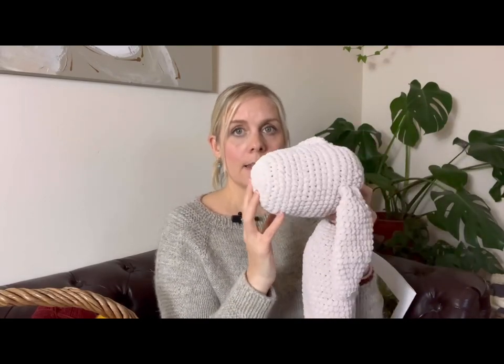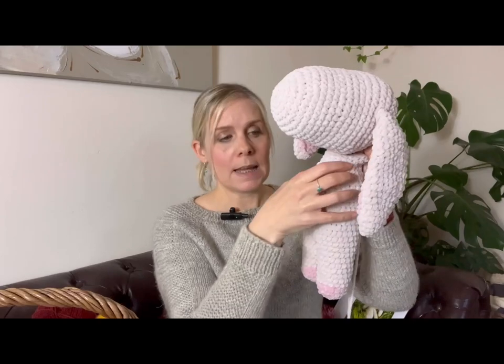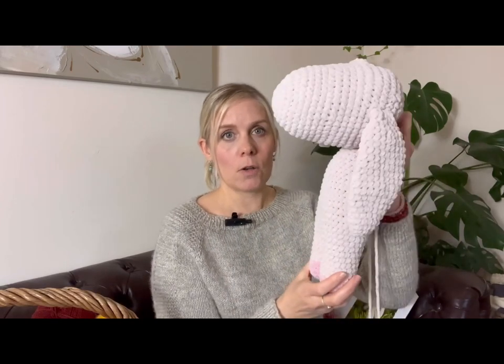I looked on Ravelry at some other bunny patterns just to see, and I did see another bunny with a head almost identical to this in size and shape. The difference was their body was bigger and it had a really big, lovely fat tummy, and it looked brilliant. I just think that's what's missing. I think the body is too skinny and small compared to the head. If it had a really big tummy like the one I saw on Ravelry, I think it would work a lot better for me.